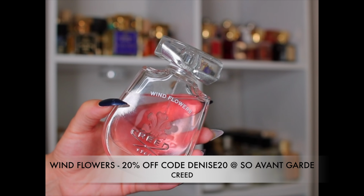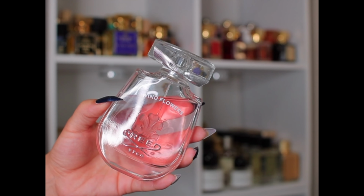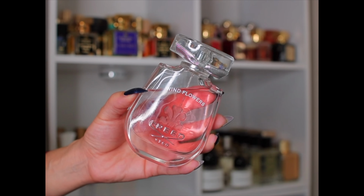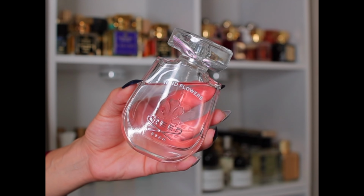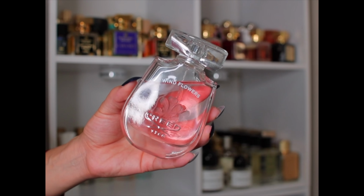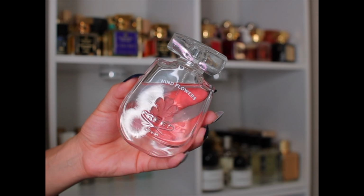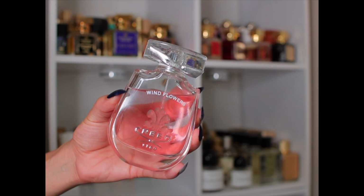Windflowers by Creed. Me and Windflowers had a time this summer and spring, honey. I was definitely enjoying this. I think it's a thick floral fragrance, so it's kind of dense. You have to like florals to love it, but it does have a sweetness to it. And it has nice projection and sillage and longevity. Like, I have no problems with this fragrance at all. It's girly, it's feminine. If you like stuff like Coco Mademoiselle and fragrances like that, then I feel like you should definitely give this a try, because they are kind of in the same family. They don't smell alike at all, but they're in the same family.